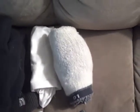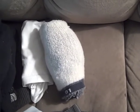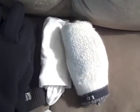And if you get these things wet, they will bog you down a little bit, but they dry pretty quickly. It's merino wool. It's just an amazing thing.